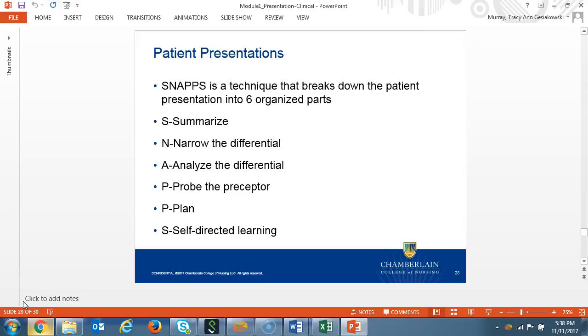The first part, the S in SNAPS, stands for summarize. This is where you present your patient's history and physical exam findings. The N stands for narrow, and that's where you narrow your differential down. So essentially, based on the history and exam findings, you find your top 2 or 3 differential diagnoses. A stands for analyze, and this is where you'll analyze your differential. At this point, you compare and contrast the history and physical exam findings for each of the differentials that you have, and you ultimately come down to the one most likely diagnosis based on your data.